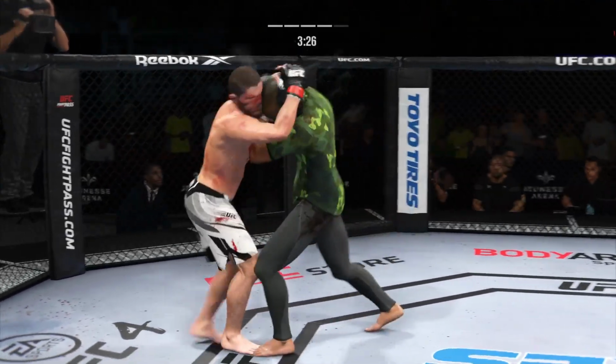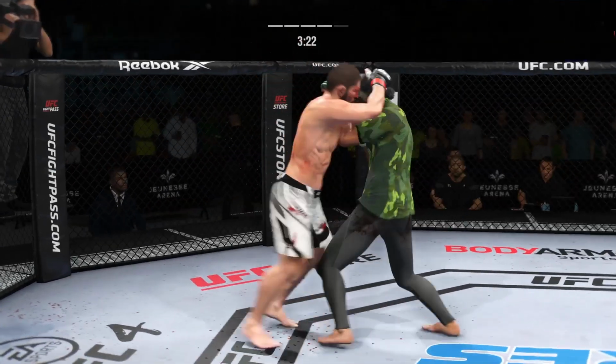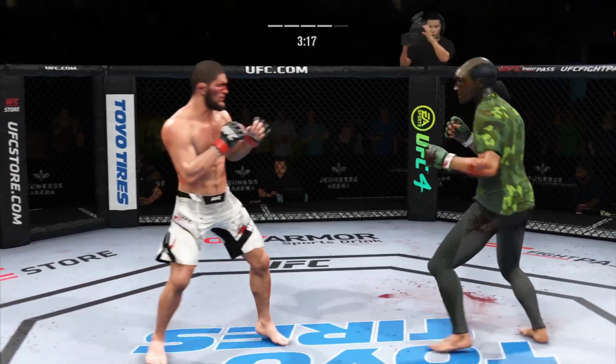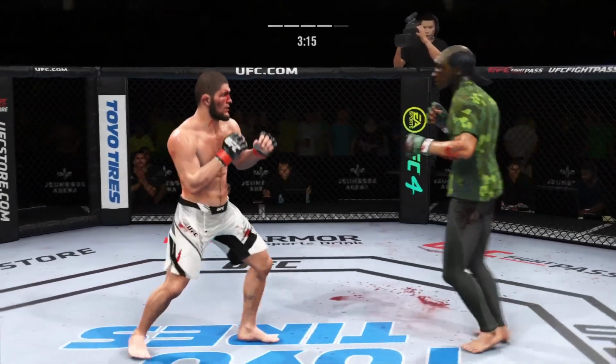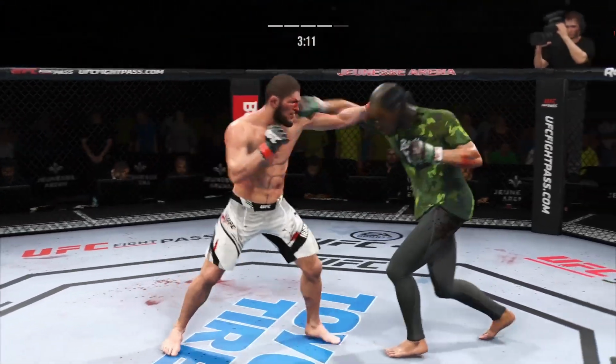Knee strike coming, it is blocked. Both fighters exchange in the pocket here. Well, he's been pretty accurate tonight. He's landed some significant strikes, but his corner's looking for him to mix it up a little bit more and just throw more volume. Because they don't see too much of a threat.